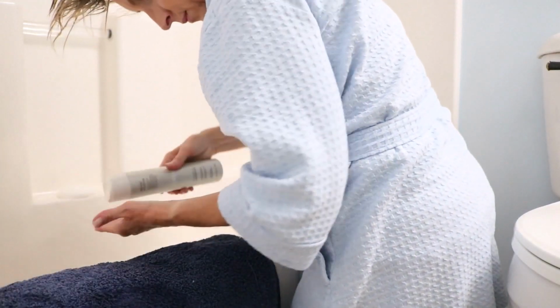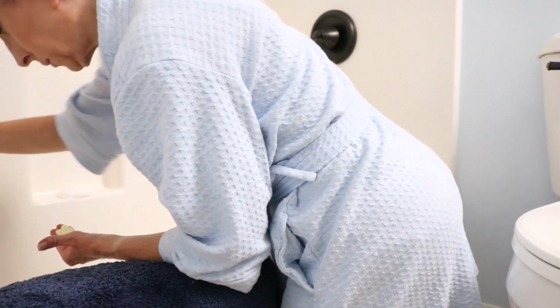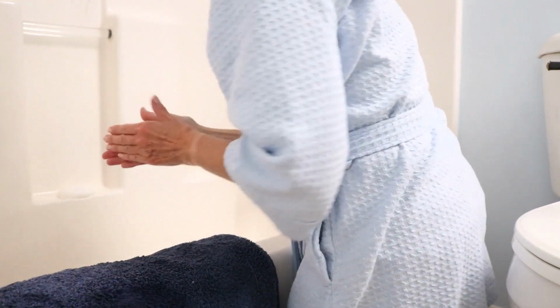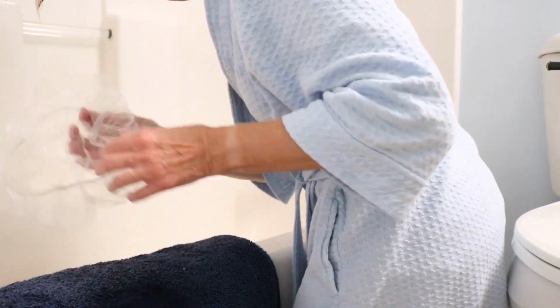Now I'm ready for whatever conditioner I'm using for the treatment. Like I said, I'm using the Ion Blonde Solutions Conditioner. The amount I use is about 2 times or even 3 times the amount of conditioner I normally use. I get the conditioner in both hands and then work it through my hair thoroughly. Then I put on the processing cap.